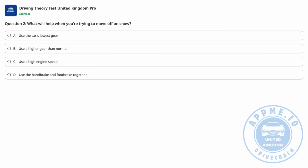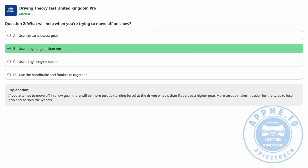Question 2. What will help when you're trying to move off on snow? A. Use the car's lowest gear. B. Use a higher gear than normal. C. Use a high engine speed. D. Use the handbrake and foot brake together. The correct answer is B.